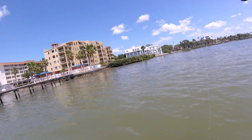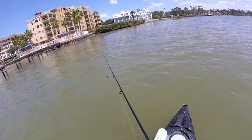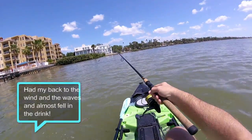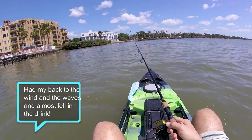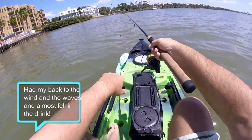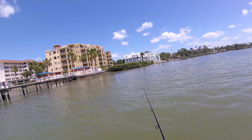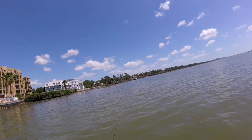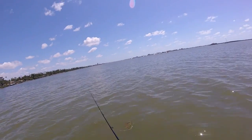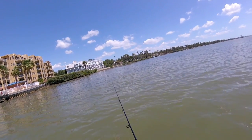I was just getting ready to change this bait too. That's funny. It's a shame you see all these boats just docked. Whoa! Oh, I almost fell in again. Dang it. What the heck happened? Whatever that was. Oh, I think it's the wind and the anchor is just making me get jerked around.